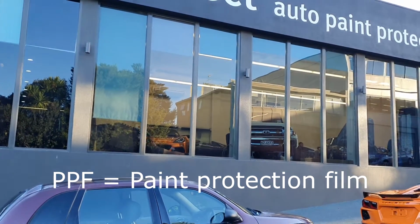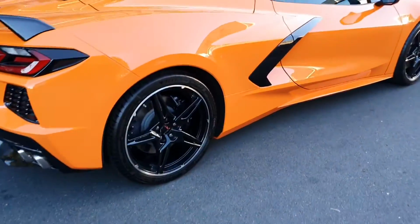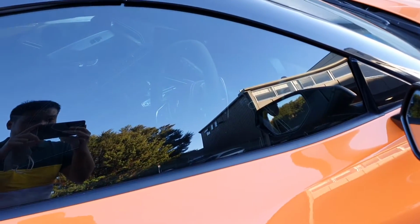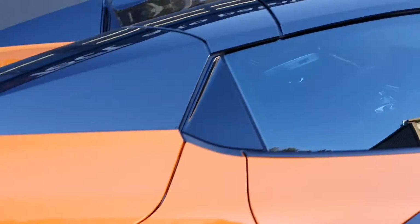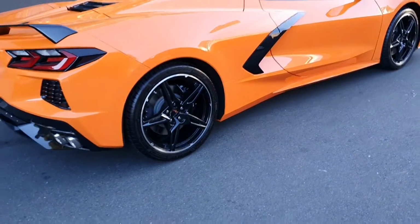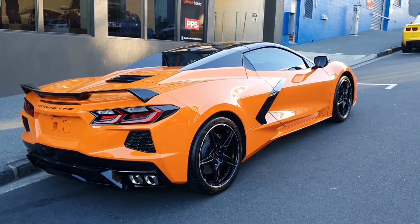Ooh, it looks pretty good so far. And check out what they've got outside. They've got a new mid-engine Corvette. Look at that. Must be getting a PPF as well. Right-hand drive. It's a little bit different to the American version. Quite like these cars actually. Pretty awesome. Very nice. A little bit of a brighter orange than my car, but yeah, very similar actually.